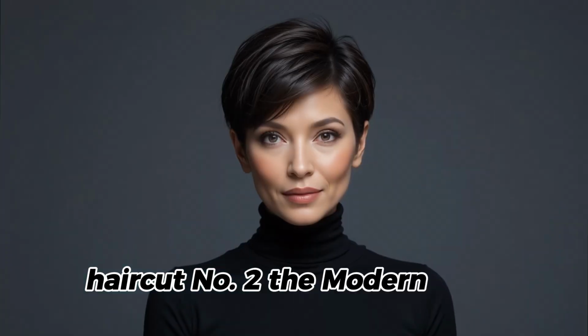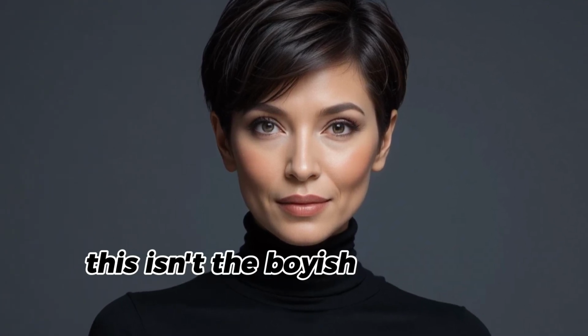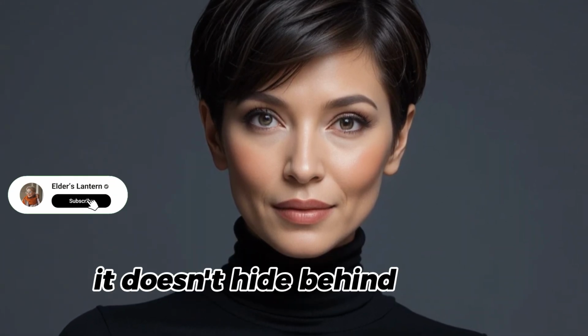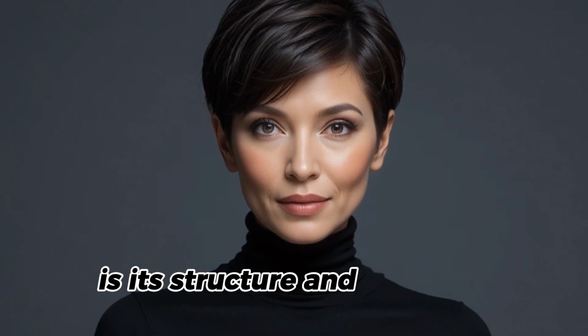Haircut number 2, the modern pixie. If there's one haircut that radiates confidence, it's the modern pixie. But let's be clear, this isn't the boyish cut of the past. The new pixie is softer, sculpted, and deeply feminine. It doesn't hide behind length. It celebrates you. What makes the modern pixie so rejuvenating is its structure and lightness.